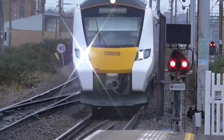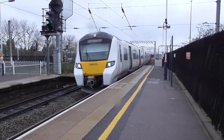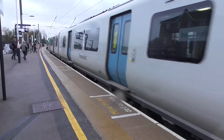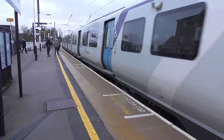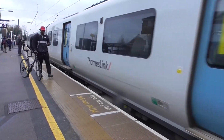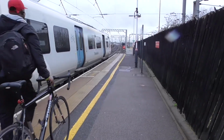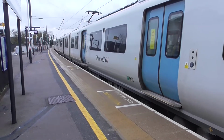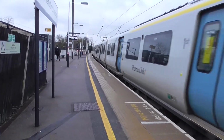Just 700039. I think I saw this one earlier at West Hampstead Thameslink. Catch this one at the back. Alright, passing out now, I see the 0958 Thameslink service going from St Albans to Sutton, running via Wimbledon.